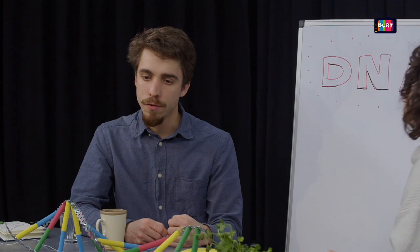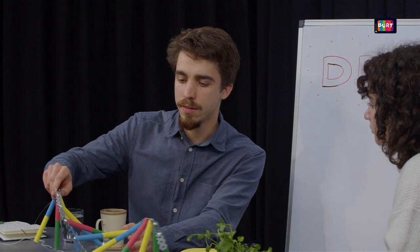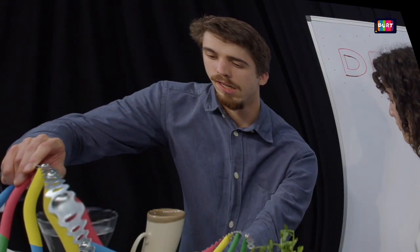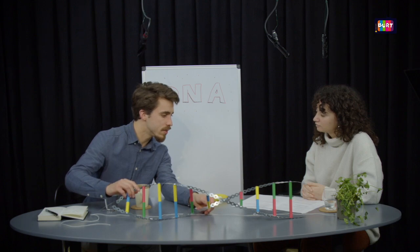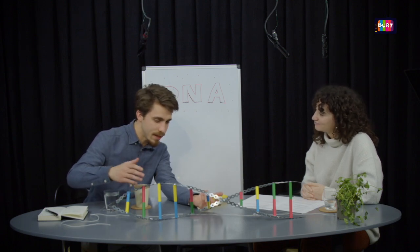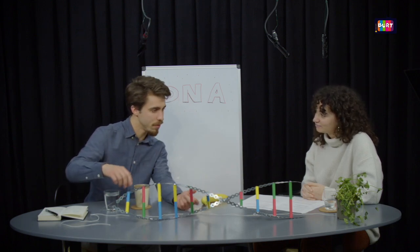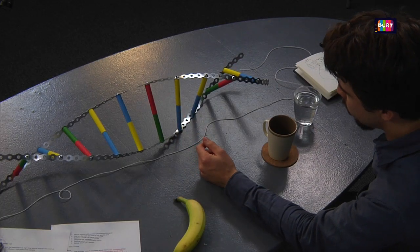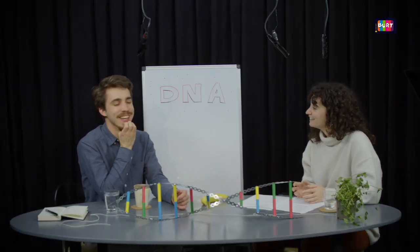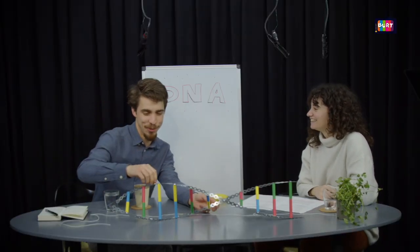Mm-hmm. So if you look at the structure, if you would really zoom in with a microscope, it would look something like this. And we actually only know since the 50s that it has this kind of shape. Maybe you saw this shape before, like this double spiral. I think a lot of people see it, but we don't really understand what is happening there. Okay, yeah, let me talk you through what it is.